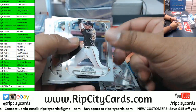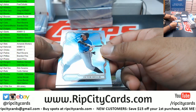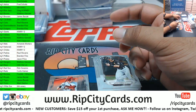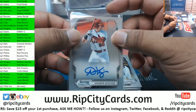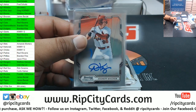Castle Orioles, Shaw Giants, Hudson Cardinals, Newman Pirates, Victor Mesa Jr., Marlins to 199. Andrew Kisner, I think the K is silent on that. Cardinals autograph. Cardinals already in the green.